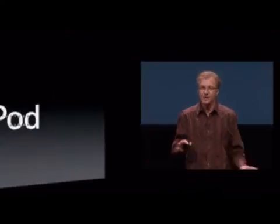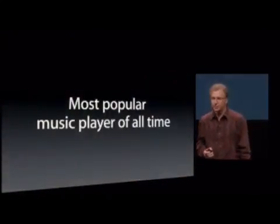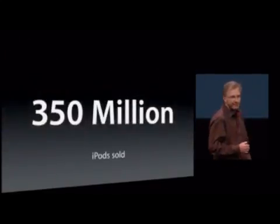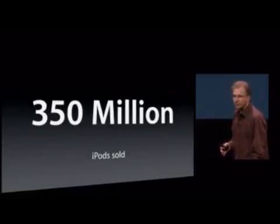Okay, let's talk about the iPod. iPods changed the way we all listen to music. And the iPod is the most popular music player of all time. In fact, we've sold over 350 million iPods. And we add millions and millions to this every quarter.